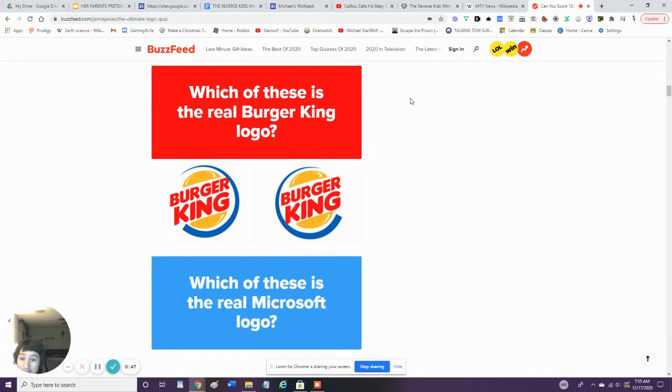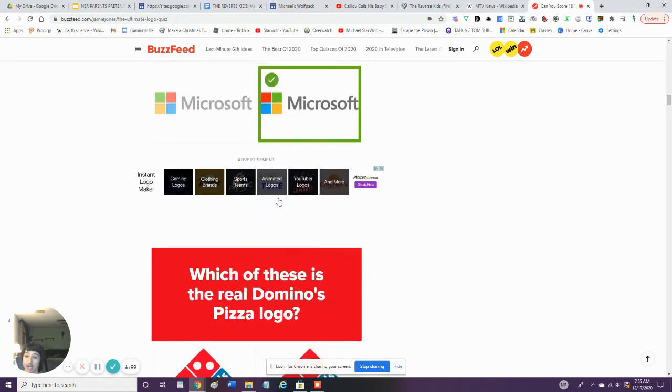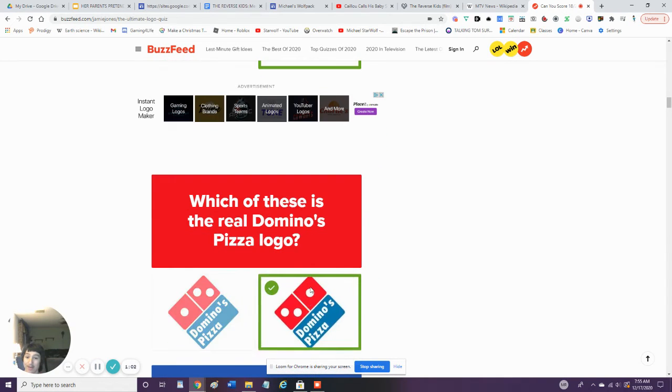Which one of these is the real Birkin logo? Absolutely, it's this one. Why would it be backwards? That is not the real Microsoft logo. It's orange, green, blue, and yellow. Obviously, because I have Windows. I know that when I watch Snipple.